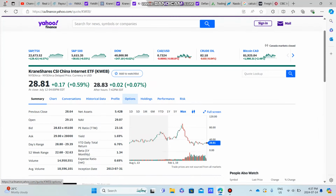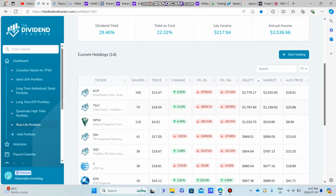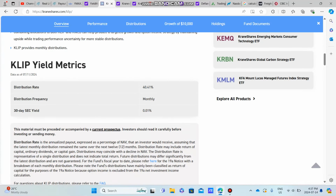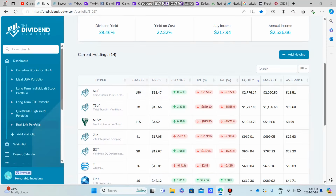I've been a holder of Clip, and I'm actually very happy with my holdings of Clip. You can see here I'm down about 30%, but I've been paid out roughly about 40 to 50% in dividends, so I'm up currently on my position with all the money I've received. So overall, it's been a good position.